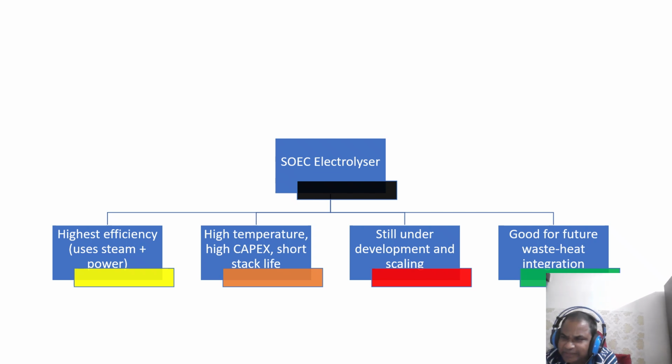Now, coming to SOEC, which operates at high temperature, 650 to 1000 degrees Celsius, achieving 74 to 81% efficiency. They are great for future projects with waste heat like steel making, but their high cost, and this cost really matters, that is 2,800 to $5,600 per kilowatt, and short stack life of 10 to 30,000 hours make them a less practical setup. But they are the future. It may be a new solution, but in the future it is really going to have a huge impact.